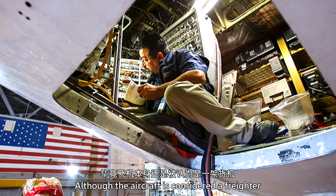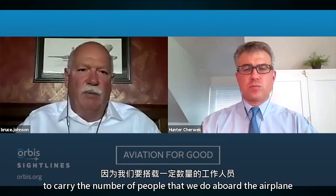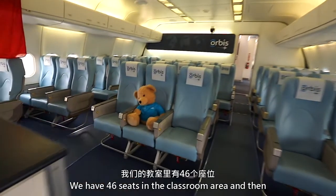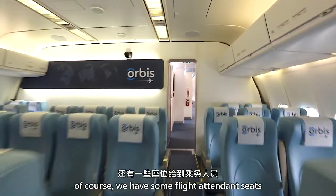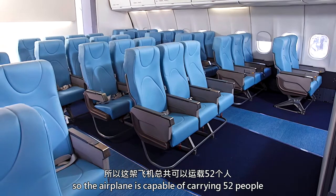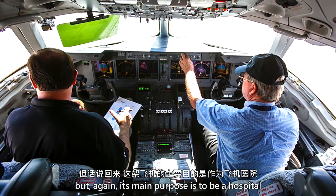Although the aircraft is considered a freighter, we had to apply for a special exemption to carry the number of people that we do aboard the airplane. Again, they're not passengers, but staff. So we have 46 seats in the classroom area, and then, of course, some flight attendant seats and the seats in the cockpit. So the airplane's capable of carrying 52 people. But again, its main purpose is to be a hospital.